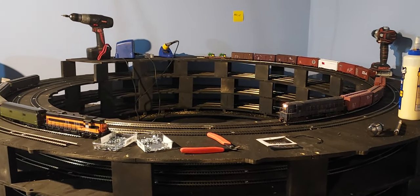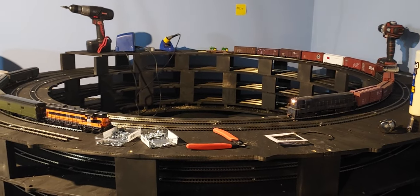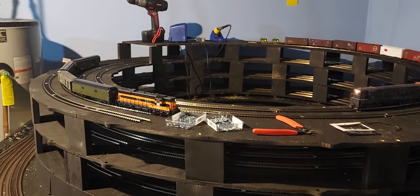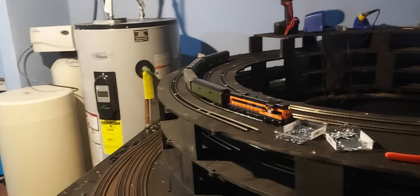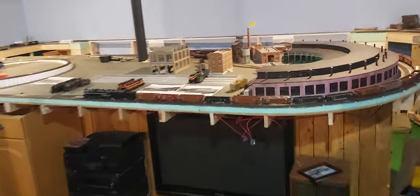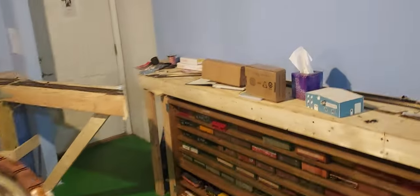And we're going to go off the end of the track. Well, that's what happens when you're trying to hold the phone and drive. Oh well, no harm done. Okay, let's go look at one more train.